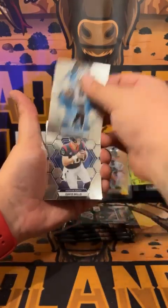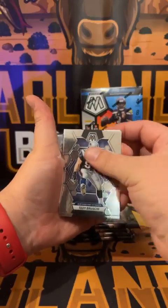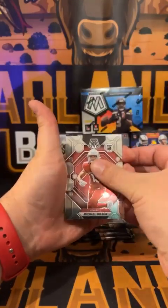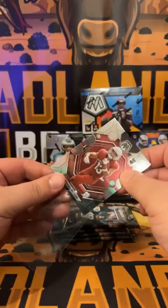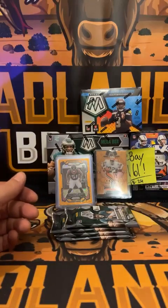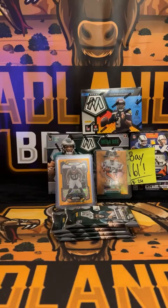All right, JC Horn, we got Davis Mills. There you go. Moving on, Teddy Bridgewater. It's always fun. Alan Page, Michael Wilson, and then we got the Elevate Keenan Allen. Of course, it's no Mosaic, stained glass, kaleidoscope. It's nothing like that, but it is that short print honeycomb. We got two Genesis the last time. It just feels like I'm unstoppable so far with that. I don't know what else to tell you.